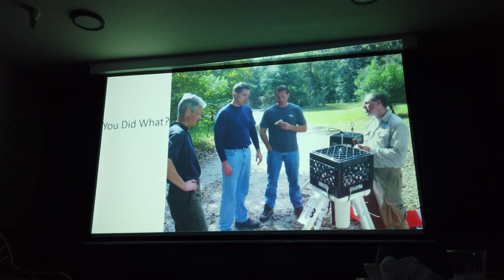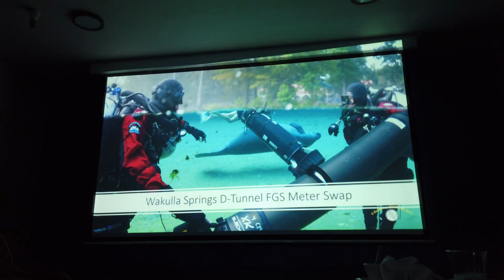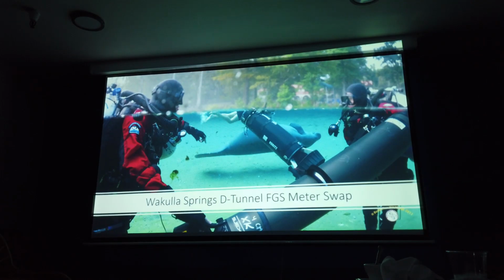So anyway, the dive plan was: the meter in D tunnel crapped out, and we need to go swap it out. Here we're just off the beach at McCullough Springs. You can see in the background, my mouse doesn't work, the building there, that's the lodge.